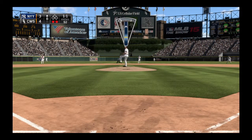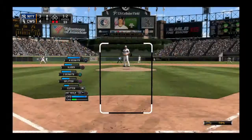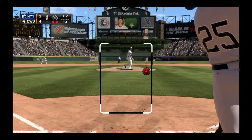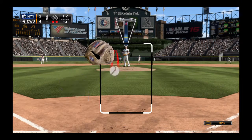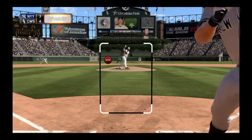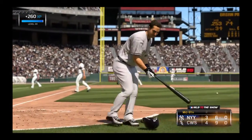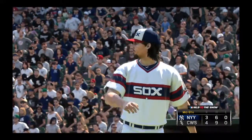The 1-1 pitch is a slider that's cut on and missed for strike 2. I tell you, he's got a good pace, a good tempo to him out there right now. And this will be fouled away. Again, a 1-2. And he's got himself another one as he picks up strikeout number 9 here, and the side is retired. So the Yanks go 1-2-3. Score holds at 4-3.